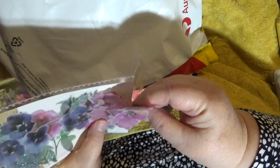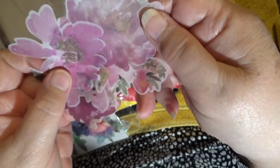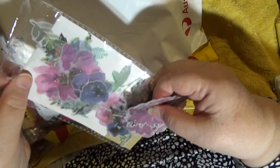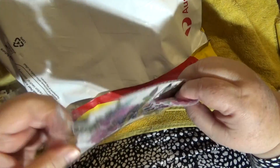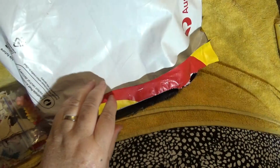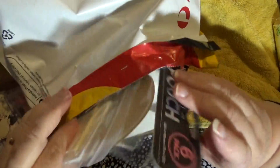What is this? Well, I can't say what they are, but they're like, it's really. Oh, I was using some the other day to make some bags out of. These are beautiful. Thank you so much. Thank you so much, Annette. These are beautiful. Oh, I don't know what to say. I'm just stunned. I've never seen such a beautiful parcel.